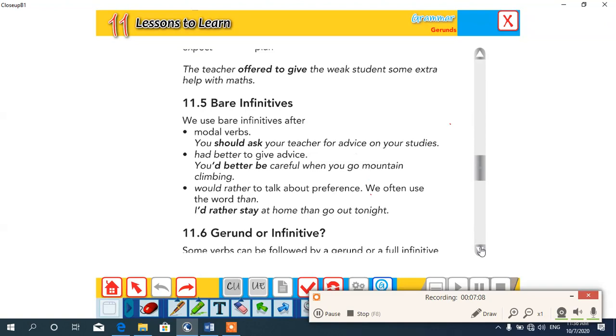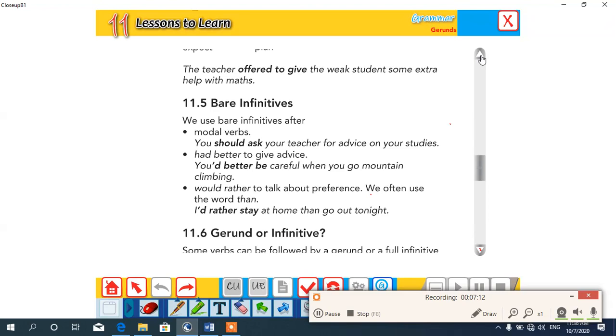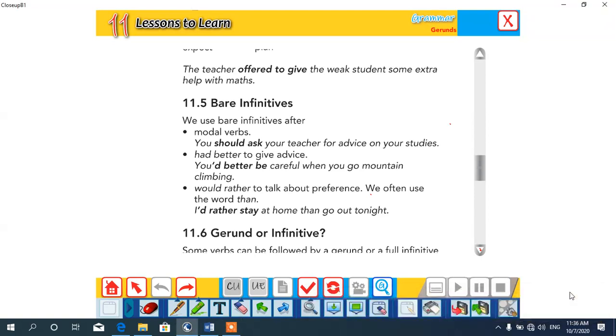The last form of infinitives we have to take today is the bare infinitive. The bare infinitive is the base of the verb. We use it after the modals. For example, you should ask your teacher for advice on your studies.